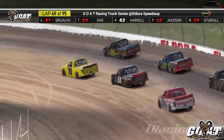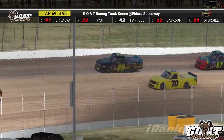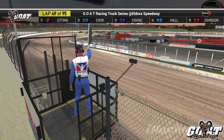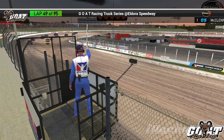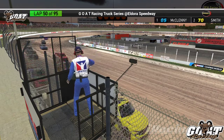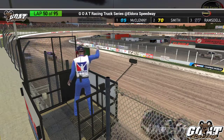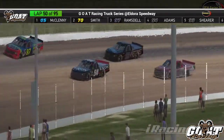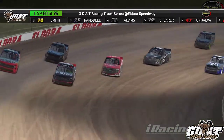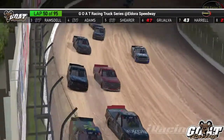How will these two face off against one another in the final laps of this race? We're about to find out off of turn number 4. Back to the green. It's somebody's race, but whose will it be? A tremendous start by McClenny out of the gate, three wide, nearly four wide down to turn number 1 and 2.